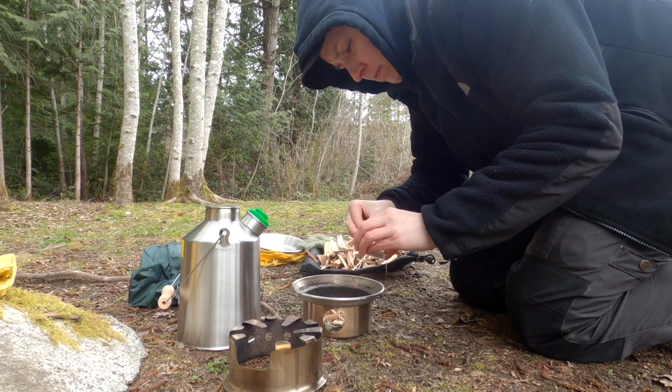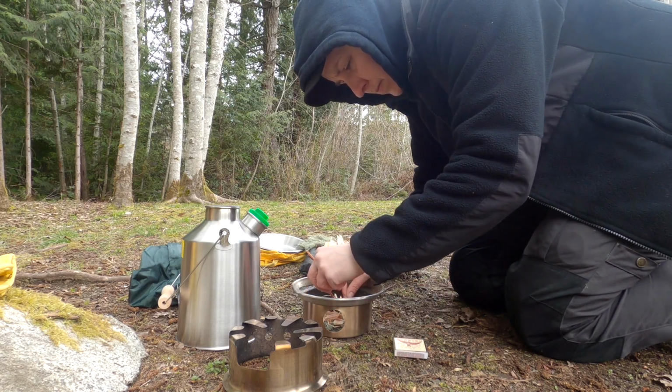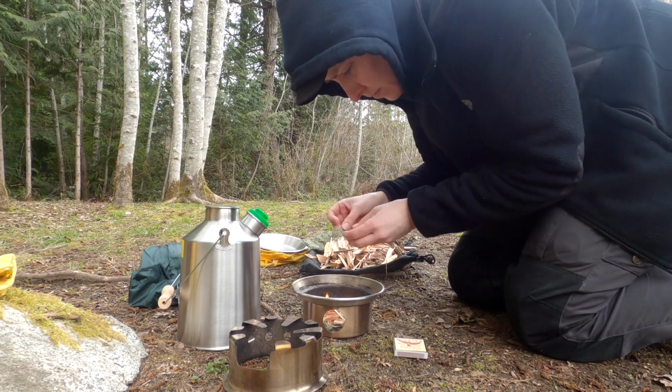Next is the Kettle, by far my favorite to use. It's really fun and you get to make fire, but it is a little bit labor intensive if you don't have a lot of dry kindling ready to go at your disposal.